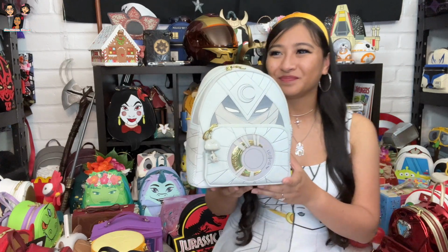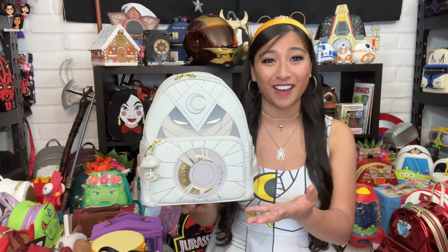Anyways, on to the bag that I'm super excited that I just got today. We've been waiting for a Moon Knight bag. I've been waiting for Ant-Man for a long time, because Ant-Man has come out a while now. We're waiting on the Hulk one too. And Moon Knight, we've been waiting on him because the first season came out quite a while ago now too. We were like, why isn't there a Moon Knight bag? I know a lot of people have been asking for it, and I want to say Loungefly did not disappoint us this time around with this bag, right?